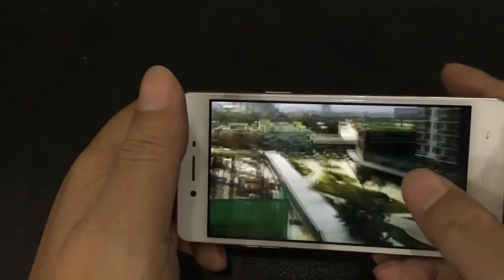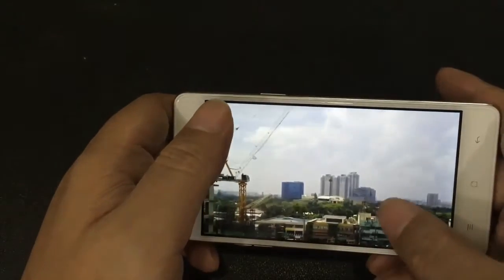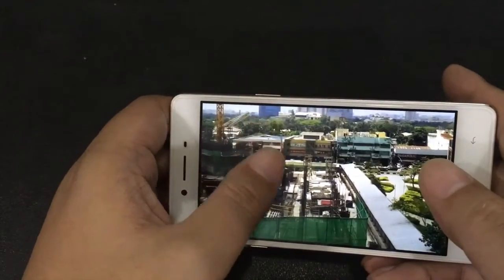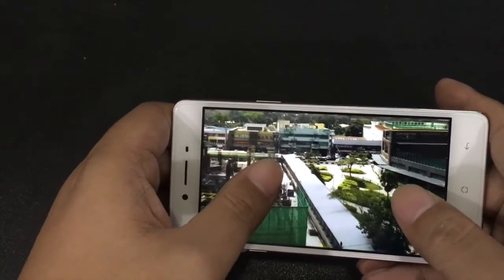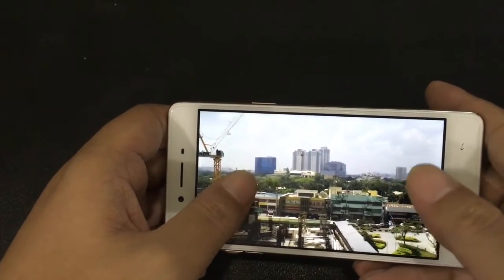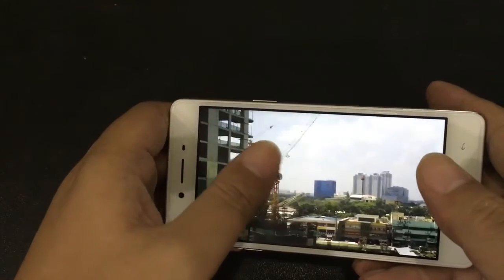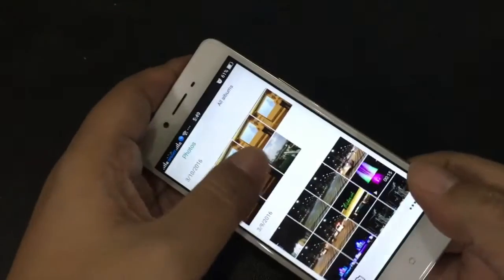Daylight, well, daylight is okay. It's bright. And ito tamang colors to it. This was taken outside of Holiday Inn, Makati. Para sa mata ko tama naman yung kulay niya for daylight eh. Let's go for other pictures.